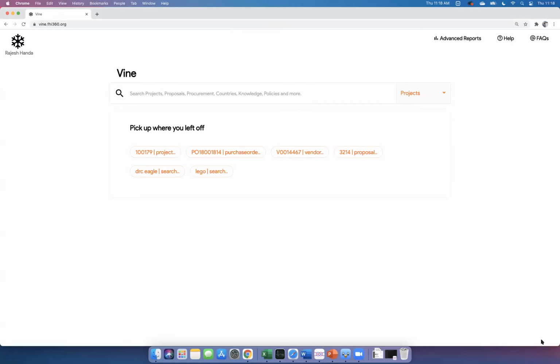So here it is. As most of you can already observe, the only UI element that we have on the application is a search box. This search box alone allows us to build a complex application that is able to connect various different systems, as you saw in the previous slide. Here in this text box, we can search on projects, proposals, procurement information, knowledge, but in a uniquely Vine way.